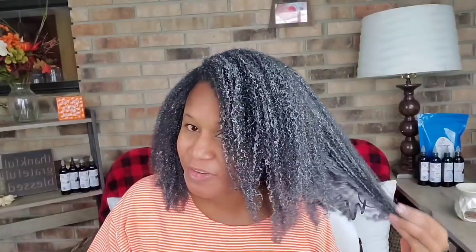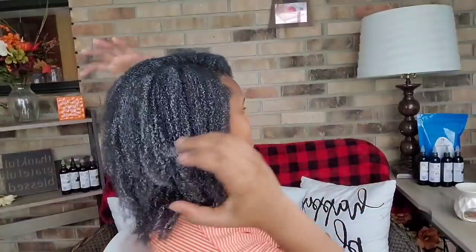I love the way my hair feels. It's so great for me to get my hair back moisturized and feeling great and feeling good. Yes, I had a little bit of shedding because of all the tangles, but not something too much. But I am so happy to have my hair back. Let me just show you guys the back.